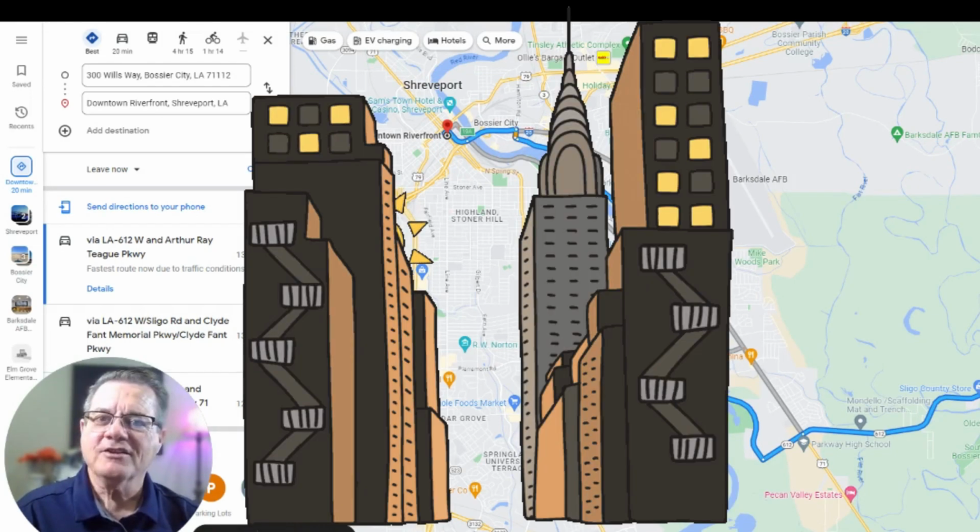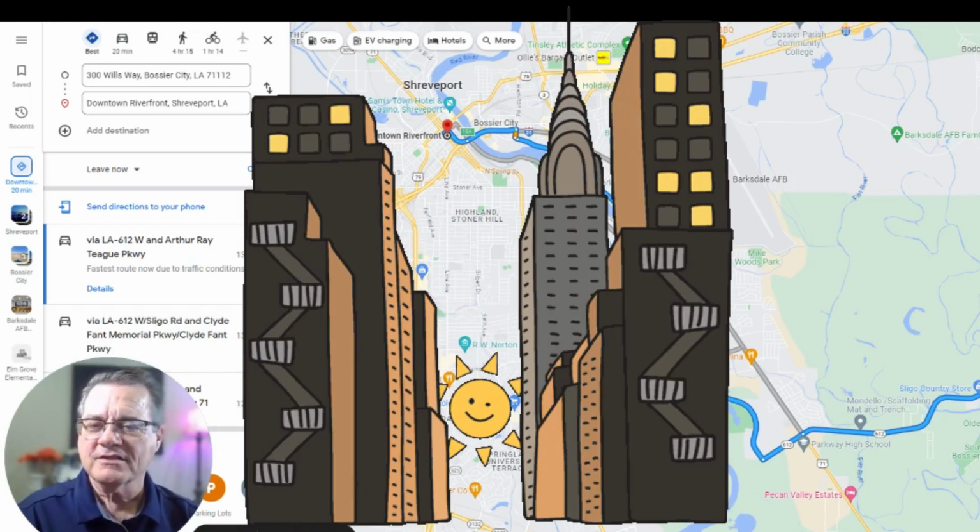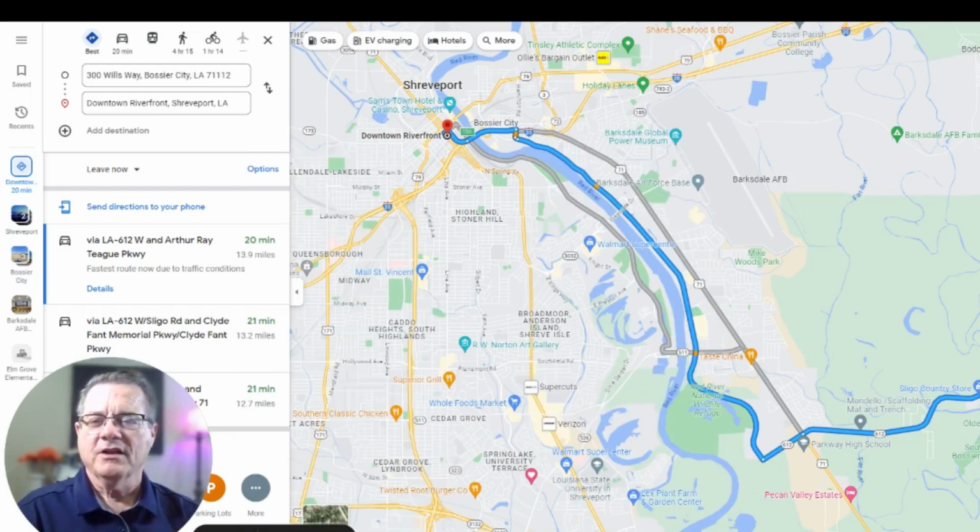So parking garages are available to you. Most of the time your company will have some spaces for you that you could pay, I think, a small fee to do. And that'll keep you from walking so far, trying to park in the regular parking places there. We have our skyscrapers and all that fun stuff. So it's a great area, and it has a great vibe about it. You're going to enjoy working downtown.